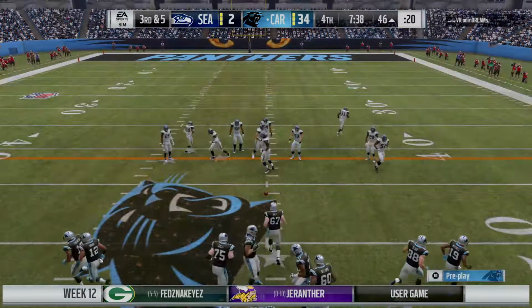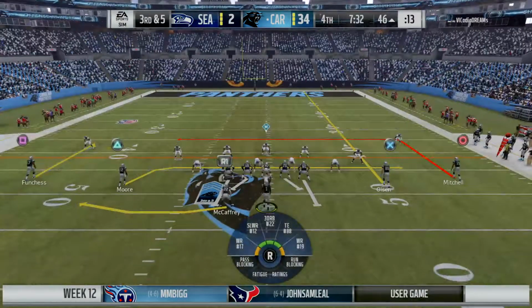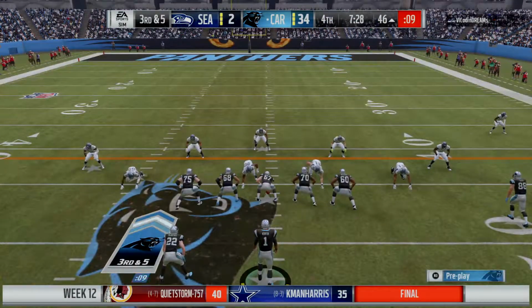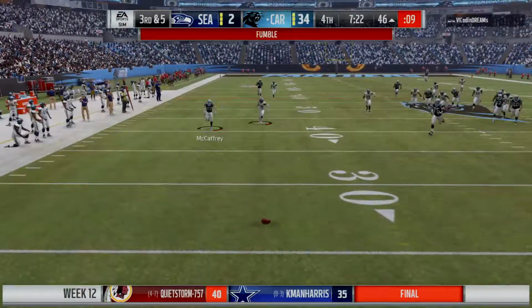The Panthers on 3rd down. They've hit on half of them, 5 for 10. This will be 3rd and 5. From the gun, Newton. Oh, he stays up. Nowhere to go here. He lost the football.